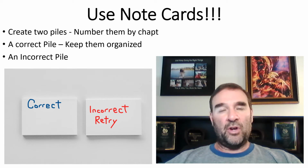In a year-long course like mine, where at the end of the course you take a test for college credit, you may have stacks of note cards, and you're going to want to organize them by chapter. When I was in college, people used to actually pay me to come over and study with me because I had all of the chapters done and I had stacks and stacks of note cards according to chapter on a desk in my living room. And I would go through them again and again and again until I could get them all in the correct pile, and I kept them organized so I could focus on chapter after chapter.